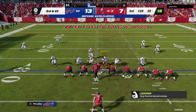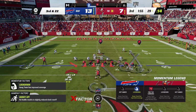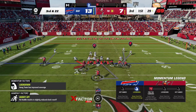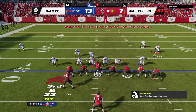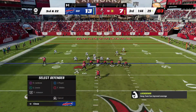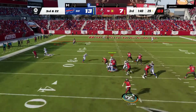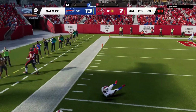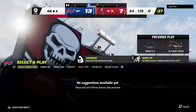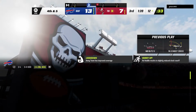So Brady and the Bucs need to work a little magic. 3rd and long after that last sack. Off the play fake, he'll look to throw. Going across the formation, there's Otten with it. And he's out of bounds, almost gets to the 10. He'll get 17 back there, but it'll still lead to a 4th down.